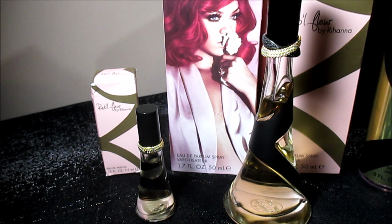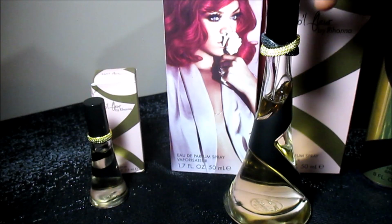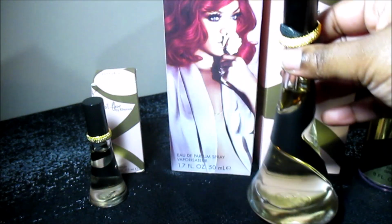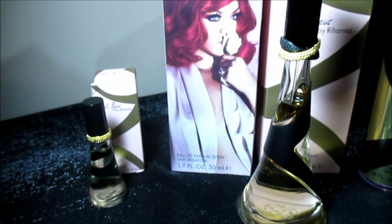because honestly this is really hard to find now, probably because in September they're coming out with Reb'l Fleur Love Always. I really want to check that out, but it will probably initially be outside of my price range because by the time September comes, school will have also started. I don't see myself having a lot of extra money to just go buy perfume. But that's all I have to say about these perfumes.